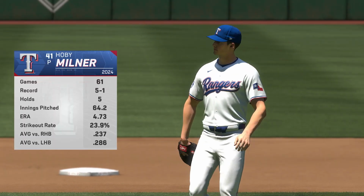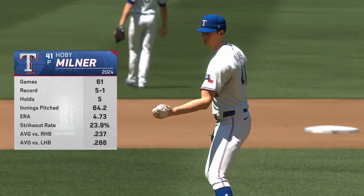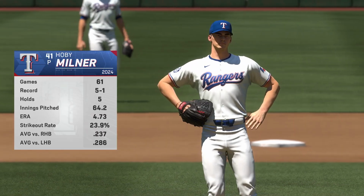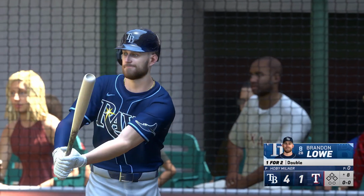Welcome back, and a new arm on the mound to start the 8th. Hobie Milner. Bringing in the lefty with a left-handed hitter coming up to hit. Classic bullpen move right here, so we'll see how it works out. And now it's Brandon Lau.